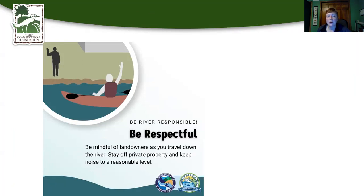Number one, be respectful. This is something else I've learned and had to look into recently. The rules change depending on what state you're in, and sometimes even what county you're in. But at least here in Illinois, the landowner owns not just up to the shoreline, but they actually own the bottom of the river as well. So if you're floating by, you're okay. But as soon as you set foot out of your boat, you're trespassing. A lot of people apparently don't know that and think they can just put in or pull out wherever they want. You've got to be mindful of the landowners and stay off private property.